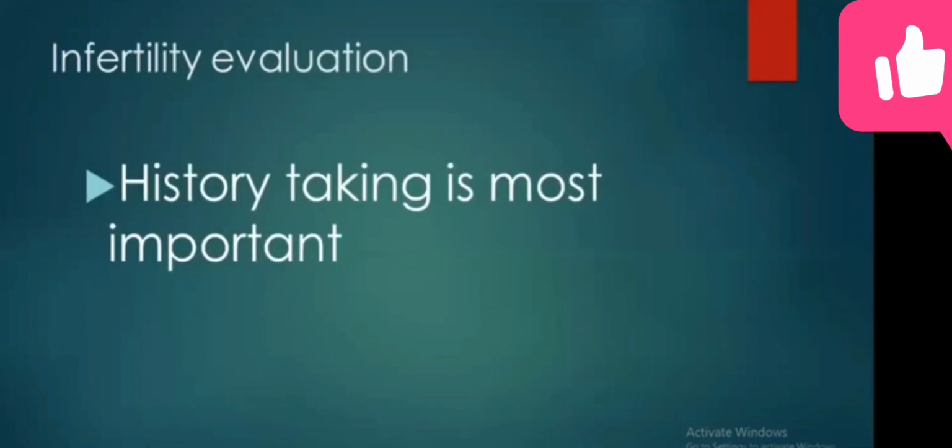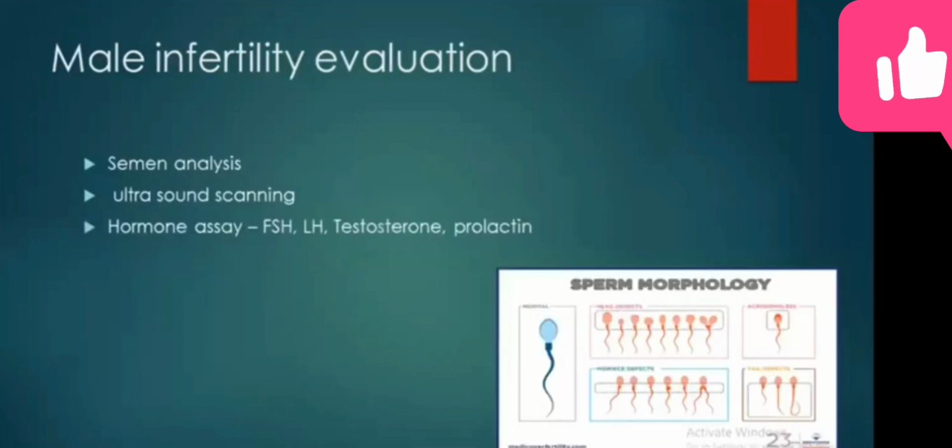Moving on to infertility evaluation. In infertility evaluation, as I said, case taking is important. We have to take the case history of both partners, including marital history, sexual history, and previous illness, especially in males, like a history of mumps. We have to do a thorough history. The first and foremost test in a male infertility evaluation is a semen analysis. We advise a semen analysis after 2 to 3 days of abstinence, so that we get a proper sample.